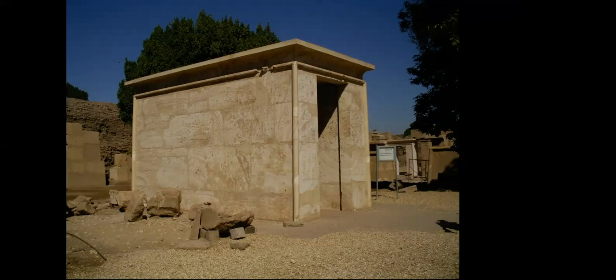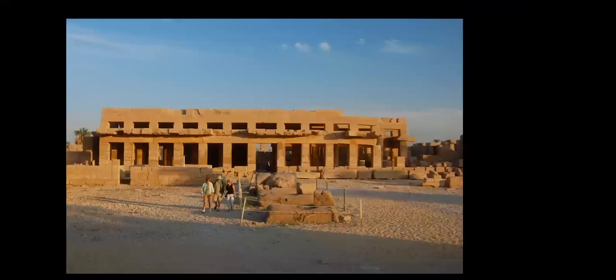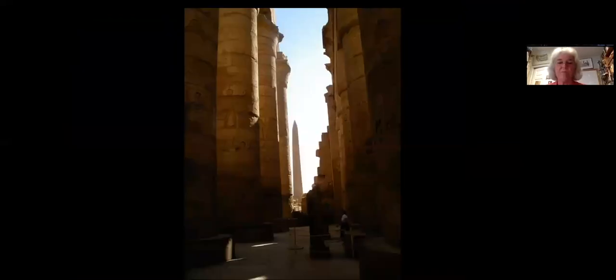By the Thutmosids, so Thutmosids are the first, second, and third, and Hatshepsut, all these people, of course, there's just a tremendous amount of building going on. Thutmose III builds this large temple called the Akhmenu in the back of Karnak. And then, of course, we end up with the hypostyle hall and many other aspects.